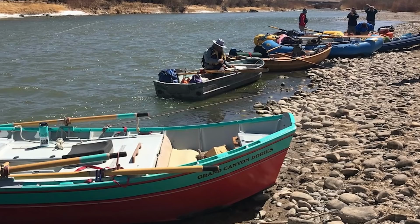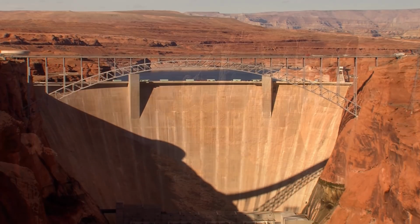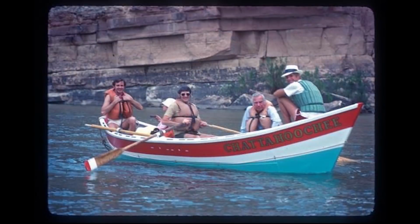Martin Litton was a lifelong conservationist and legendary river runner. He's credited with helping to fight the construction of the Glen Canyon Dam and other dams on the Colorado River. He hired Brad as a guide and gave him his first dory.